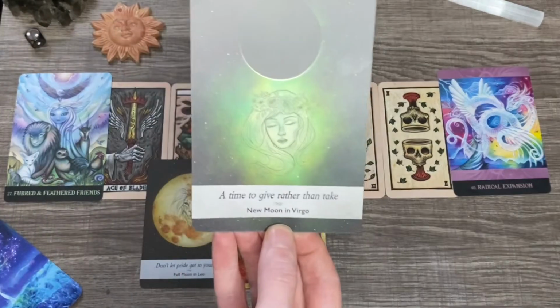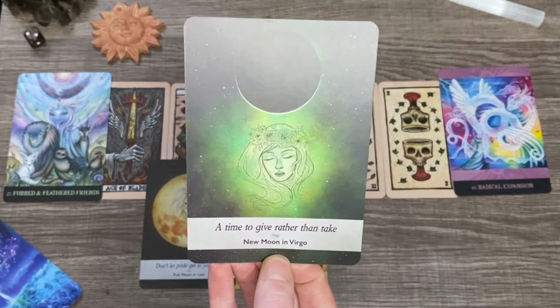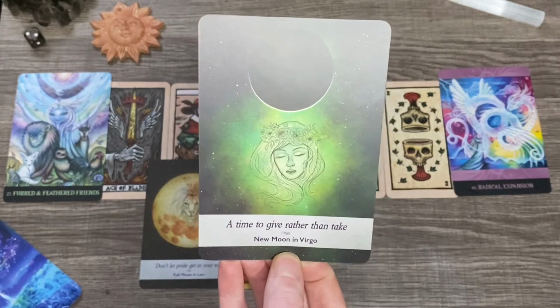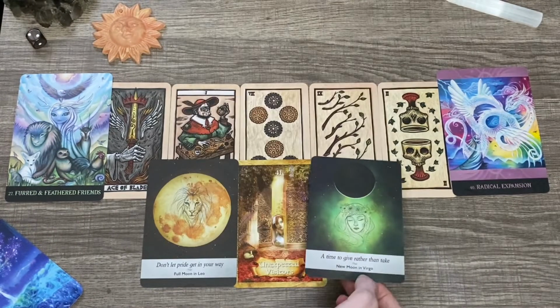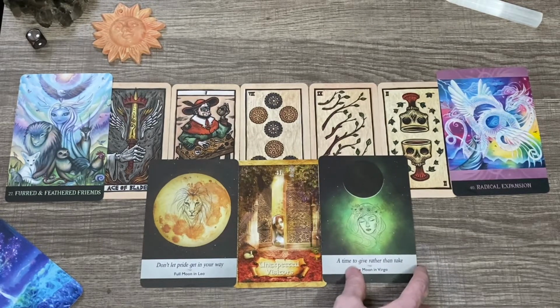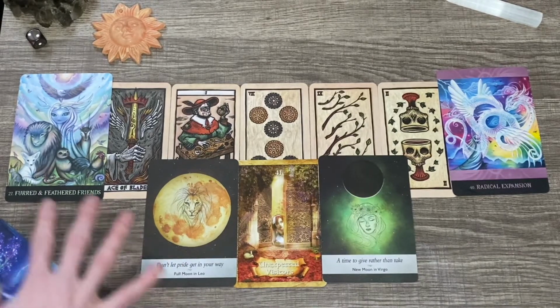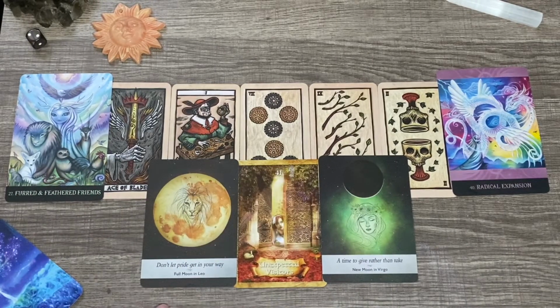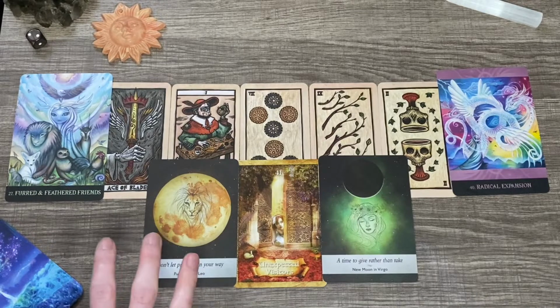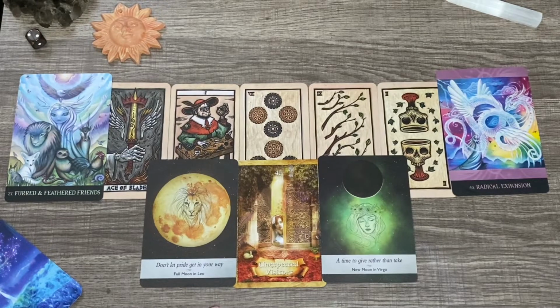Then the next one, a time to give rather than take. New moon in Virgo. Okay, so maybe a lot of what this is, for some of you, not all of you, for some of you though, I feel like the people that you're having help you, and it could be guides and not necessarily actual physical friends on this realm. It could be spirit guides or the universe or anything like that. But I feel like a lot of you are learning how to start over.